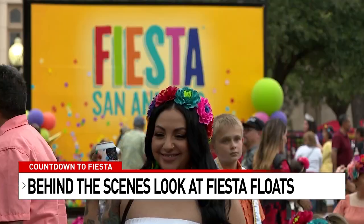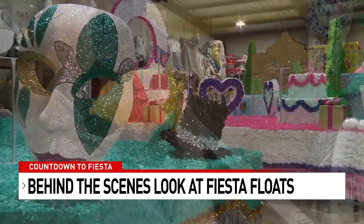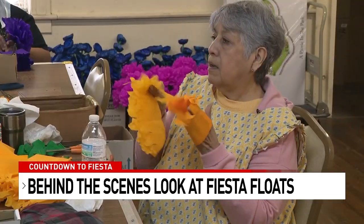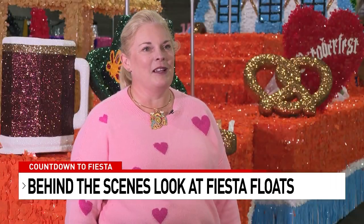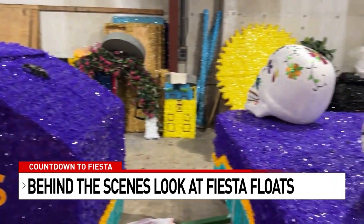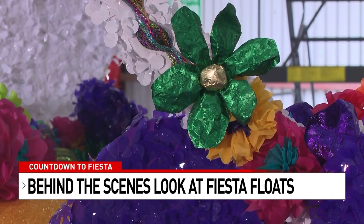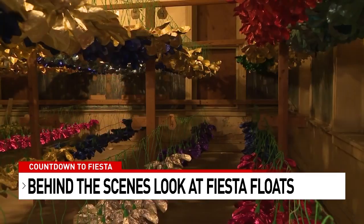As excitement builds for Fiesta to finally begin, so does the anticipation of the big reveal of these incredible floats. All of the hard work by those putting them together soon paying off in the form of smiles. We do it because we love it. It is why we put in all these hundreds of thousands of volunteer hours every year to make this happen for the community, because we are so passionate about everybody coming together and having a good time.